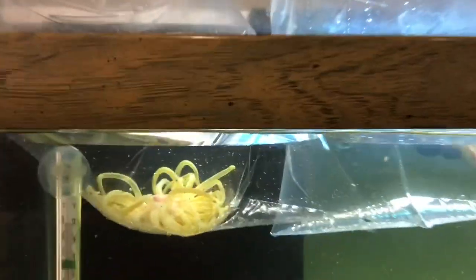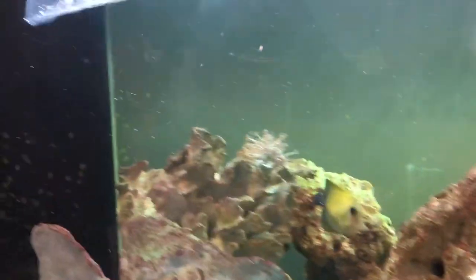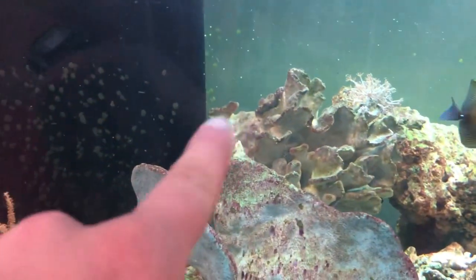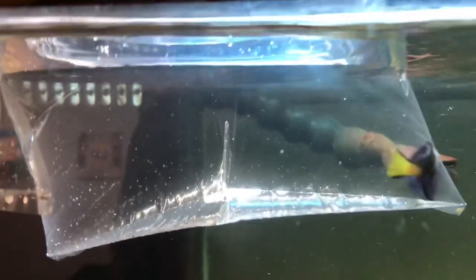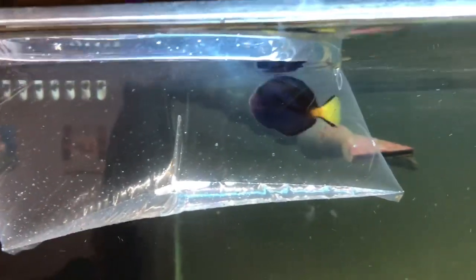Other than that, here's the small Condi anemone right here. I'm just going to let him go and see where he lands. And if he lands by a piece of coral, obviously I'm going to move him. I'll save him up probably right back in there. And then here is Dory, the Blue Regal Hippo Tang. Obviously you can tell he wants out, or she wants out, whatever you'd like to say. So I will try to get this thing out as fast as I can. Let me flip the camera around and we'll get the release.